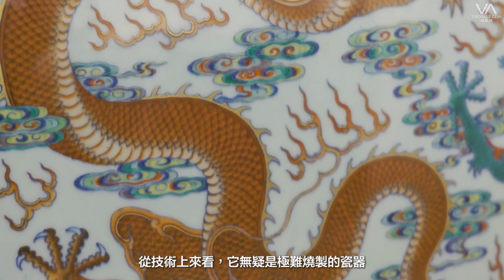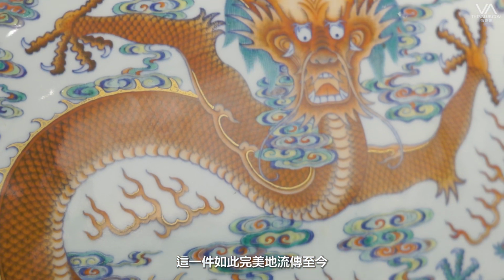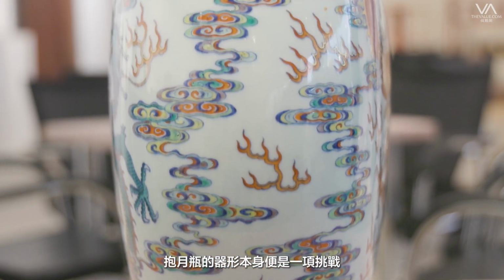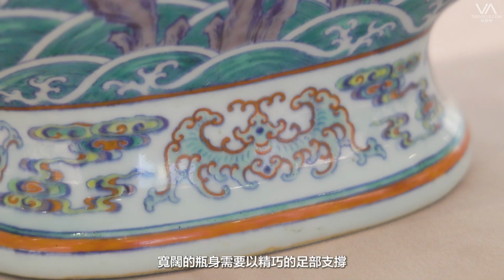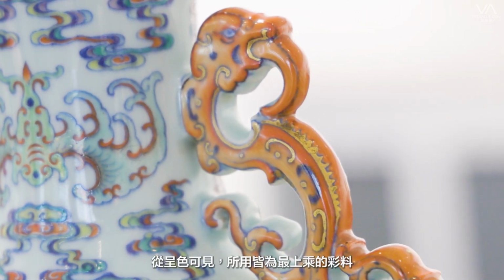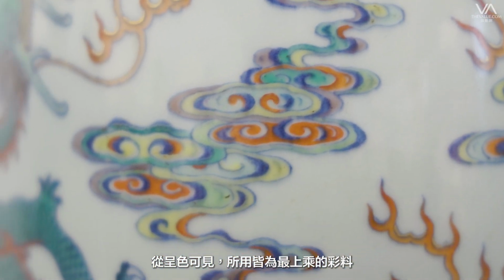Technically, this was an incredibly difficult object to make. The fact that we have such a perfect example next to us means that there were probably lots of pieces that did not make the cut. The challenge was that it's a very bulbous body, so it's very top-heavy, being fired on a very small foot. The Doucai decoration is incredibly refined. The enamels used were of the best quality, as you can tell from the vibrancy of the colors.